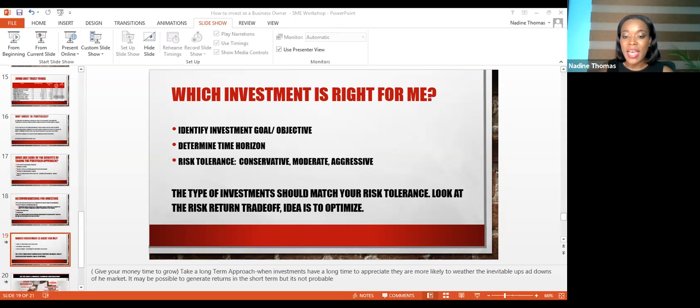So we want to be able to identify those factors through the portfolio discussion, and then we look at the best solutions. And we said this earlier, the type of investments should match your risk tolerance. Look at the risk return trade-off. And the idea is to optimize.